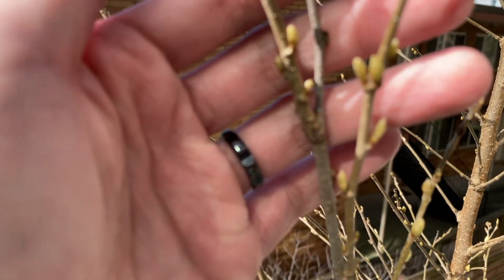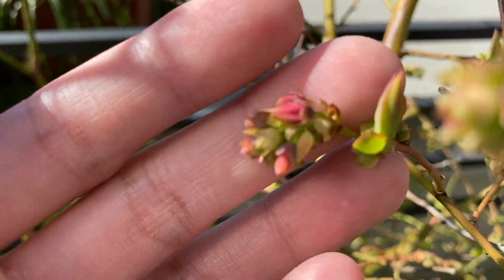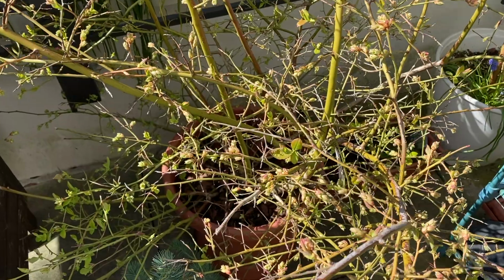Over here's the mulberry. You can see the sprouts are still getting bigger. And then the blueberry, you can see the flowers forming. And also some leaves are forming too, like over here.